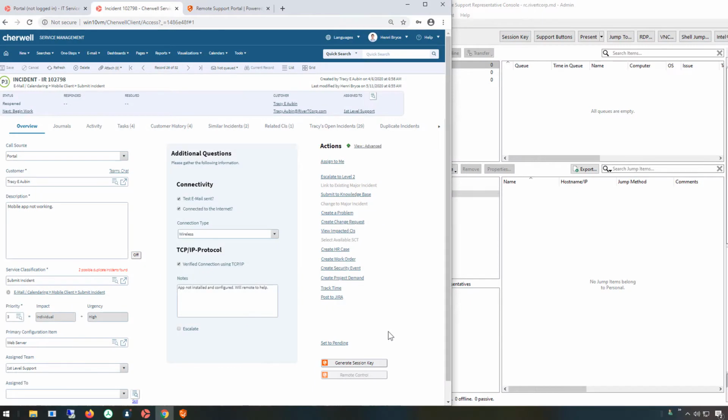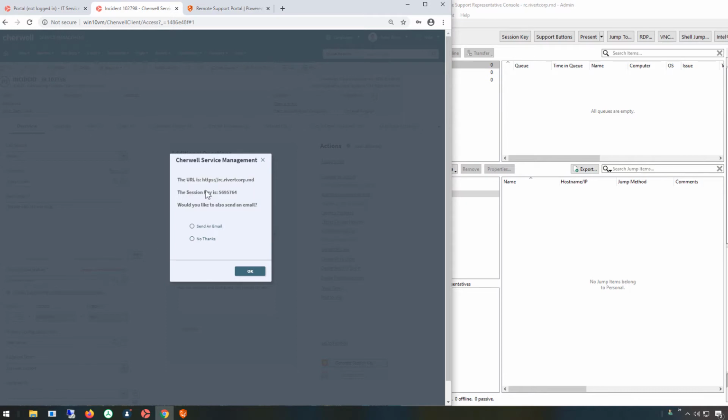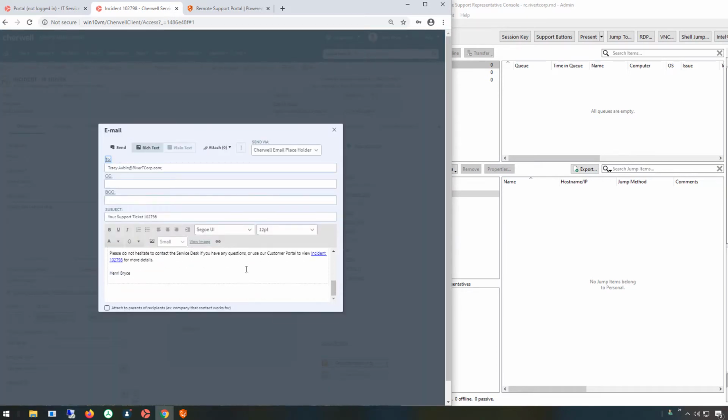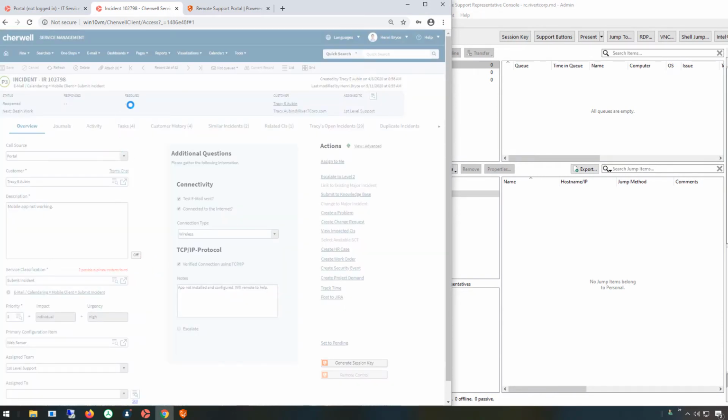With the integration in place, providing remote control and chat capability directly from incident records or throughout Cherwell Service Management is made easy. Using BeyondTrust Jump technology, a technician can initiate a session key, allowing an end user to navigate to a URL in which they can enter a support session key, allowing the technician to initiate remote control to that device. This information can also be provided in email, in which the end user can have clickable links and session key information to utilize directly from email.